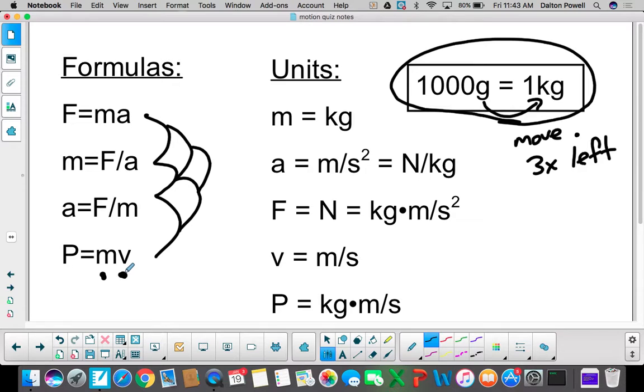I don't want to mess this up. So in the right corner, you know how you move 3? What is that called? What is that called? What are you doing with it? You're converting from grams to kilograms.